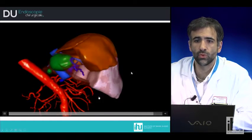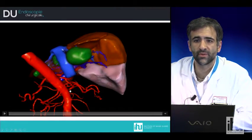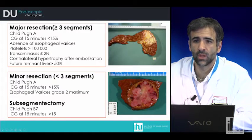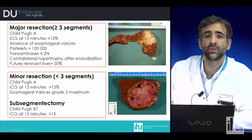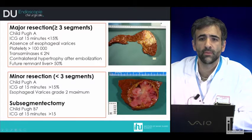It's very important to also analyze the vascular variations that could matter during the resection. We can have a major resection if we resect more than 3 segments. In Child-Pugh A, with normal indocyanine green value, absence of varices or esophageal varices, more than 100,000 platelets, and normal transaminases in the presence of adequate future remnant liver, with these conditions we can have a major resection with more than 3 segments.